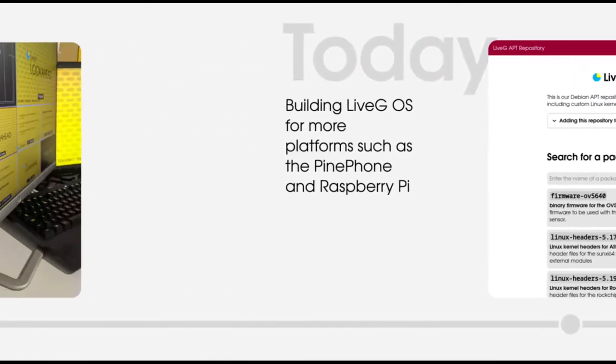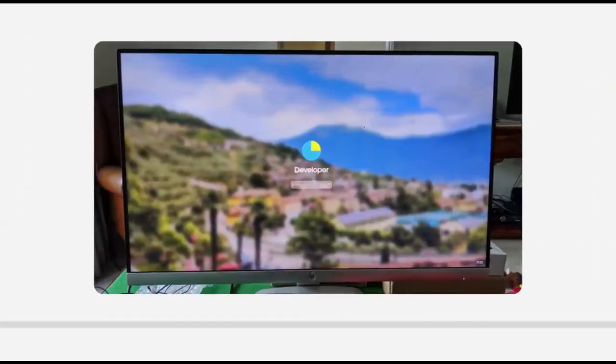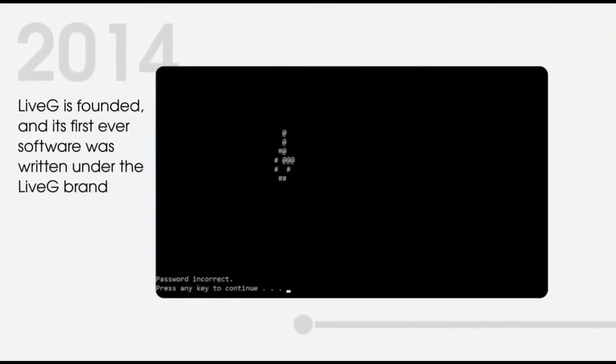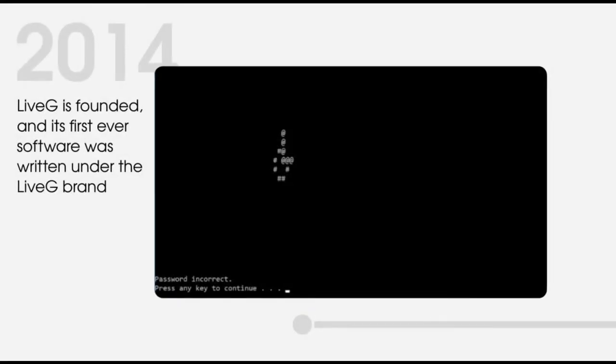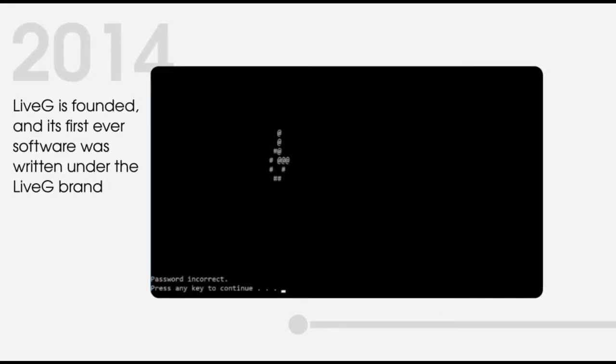We're going to be looking back over the past year of development of projects in and around LiveG, and some of the history of LiveG and the highlights looking back over the past few years. LiveG can trace its heritage back to its very first program written on the 30th of November 2014, as chronicled in our fifth birthday leaflet we published in 2019. In 2014, some very basic programs were written, but they were nevertheless written under the LiveG brand.